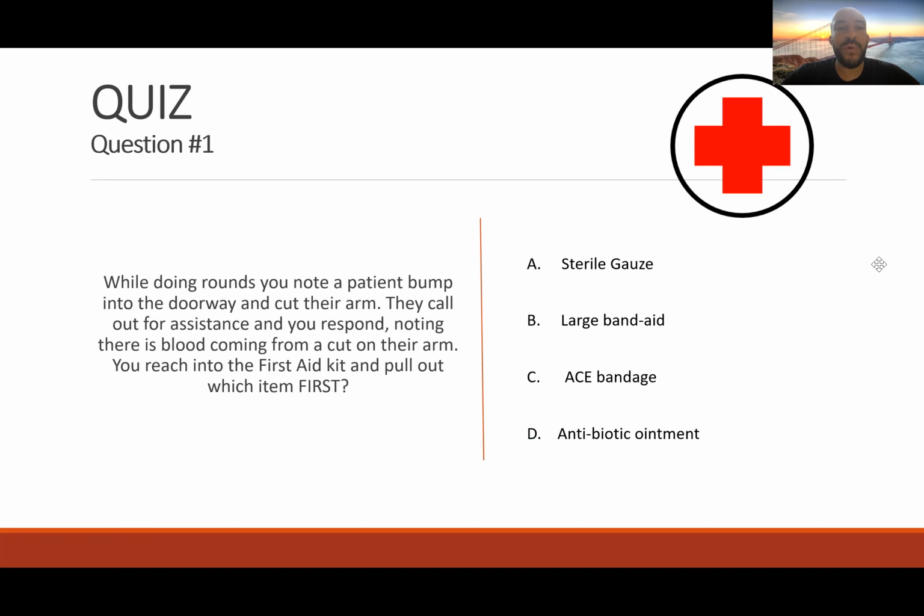While doing rounds, you note a patient bump into the doorway and cut their arm. They call out for assistance and you respond, noting there is blood coming from a cut on their arm. You reach into the first aid kit and pull out which item first?